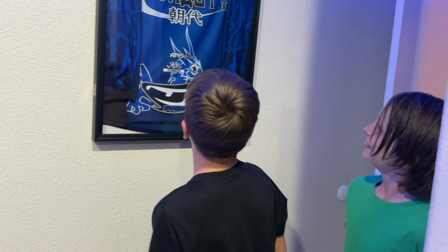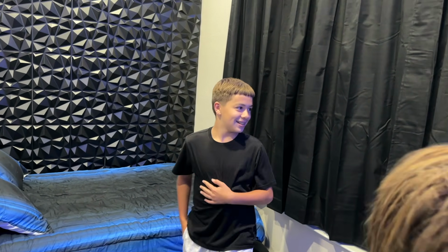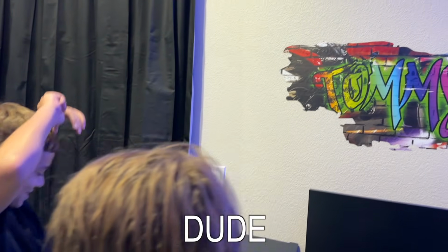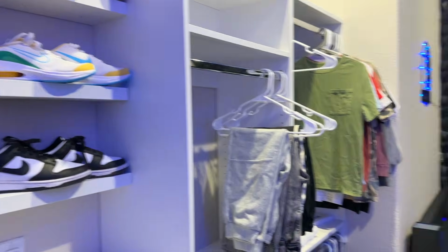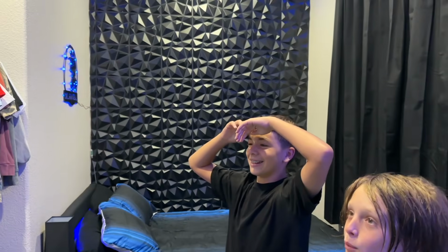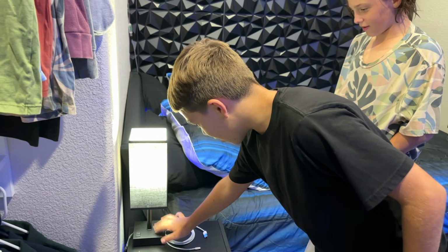You ready? Wait, what? Closet, computer, desk. Oh my god. See your shoes? Yeah? The graffiti? Custom ordered. Oh my god. Dude, that's sick.